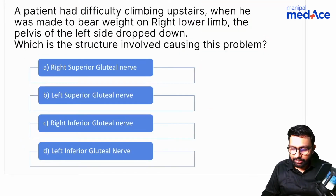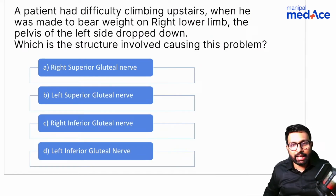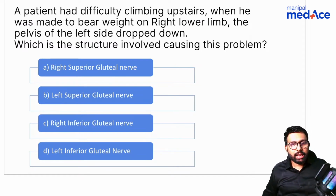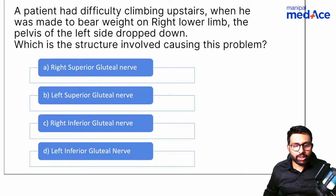Okay. Next, moving to the next question. A patient has difficulty climbing upstairs. When he was made to bear weight on the right lower limb, the pelvis of the left side dropped down. Which of the structures involved causes this problem? Is it right superior gluteal nerve, left superior gluteal nerve, right inferior gluteal nerve, or left inferior gluteal nerve? So this question is from the concept of Trendelenburg test and Trendelenburg gait.